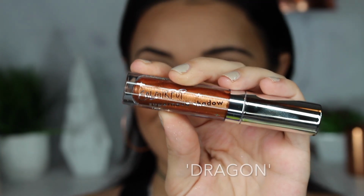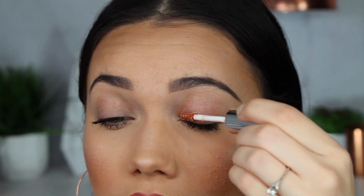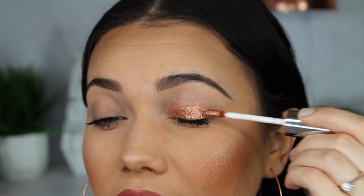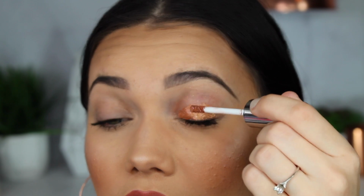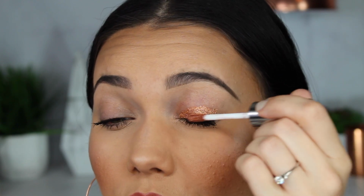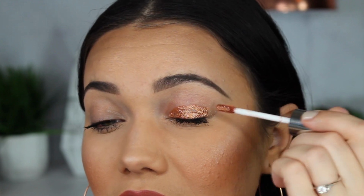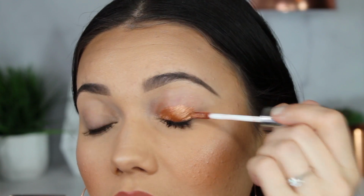The next shade we're going to try is called Dragon. Oh, that's beautiful. Very pretty copper. But the glitter in it is super light. It's almost like a silver, which makes it a little unique. A lot of times I feel like when there's a copper pigment or a copper metallic shadow, they often use a gold glitter in it, but there's a silver pinkiness to this. It's interesting. It's less flaky. It's a lot more creamy than Walk of Fame. Wow, again, it dries down so well. There's nothing coming off on my finger.